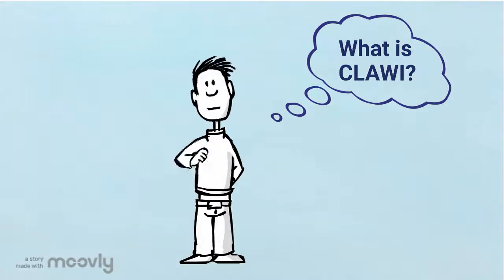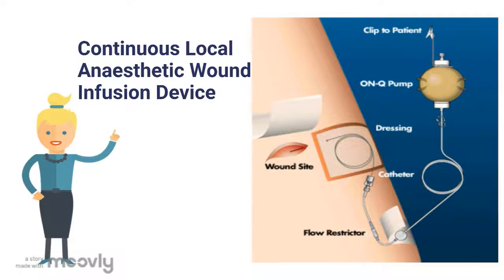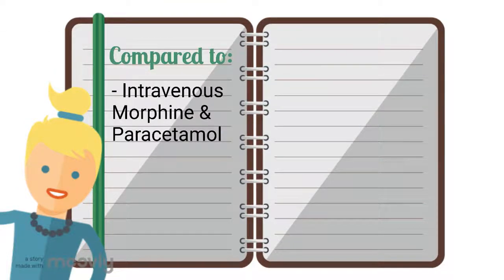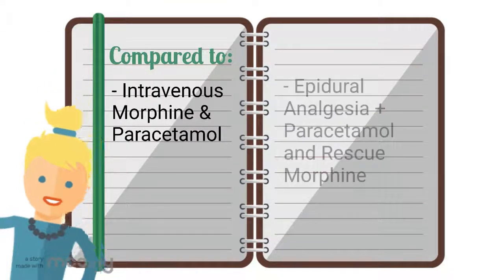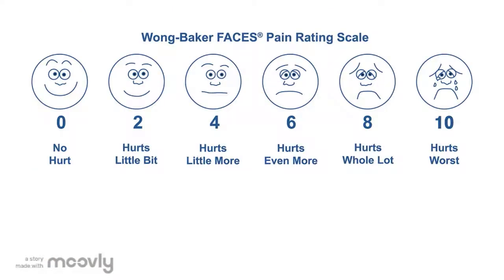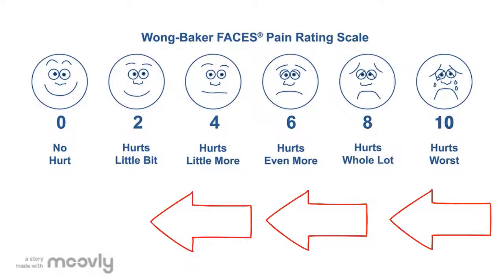This involves placing a flexible, multi-hole catheter inside or alongside the surgical wound to evenly dispense the local anesthetic directly onto the wound area. Compared to the standard post-operative analgesia, intravenous morphine and paracetamol, and epidural analgesia, plus paracetamol and rescue intravenous morphine, the continuous local anesthetic wound infusion results in lower pain scores and relies less on the rescue opioid.